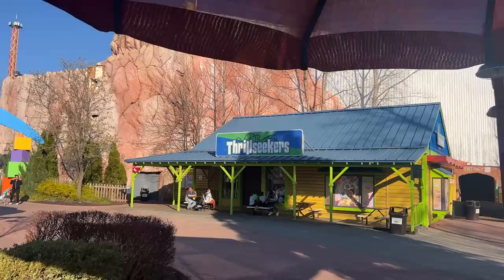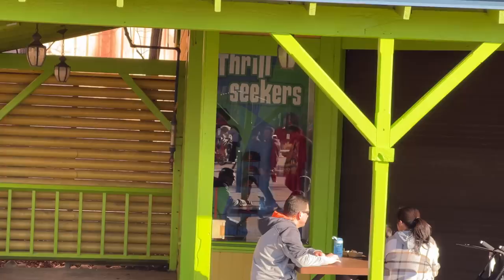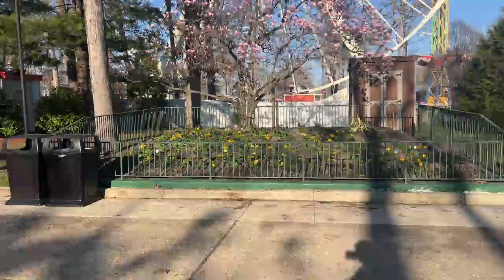And the last thing that's new that I didn't get to cover earlier today is the new Thrill Seeker shop. It's not open yet, so I'm not sure what kind of merch they're going to have in there, but we do have a nice new sign that matches the font of Junior Thrill Seekers, so I'm curious to see what they wind up selling in there once it opens. I do see some Jersey Devil shirts right there, so that could be what they're going to be selling in that store. Over here, this used to be the garden where they had a bunch of different plants that were all different names.